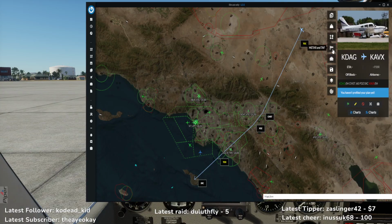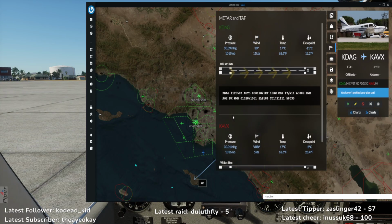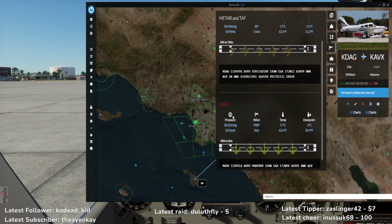All right, weather. We were talking about, it looks just fabulous here at Daggett. 030, a little breezy at 11, right down the runway, so no crosswind component problem. 10-mile visibility, 17 degrees Celsius, which for us in the States is 63 degrees. Beautiful day out there.